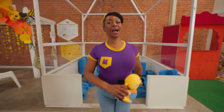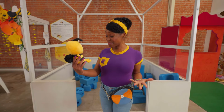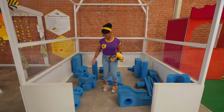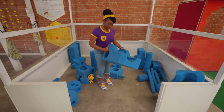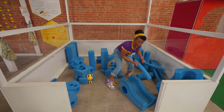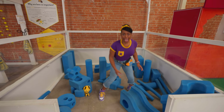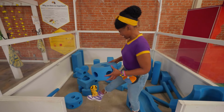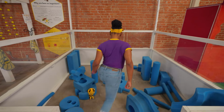All right, class, for my next scientific exploration, I'm going to make Bila a beehive. Oh, I can use these cool shapes. Whoa. This could be maybe a slide for the bees. And whoa, these are kind of cool. Maybe I could use those. And oh, these circles will be the perfect honeycombs. Yeah. Okay, I have a plan and I'm ready to get started.